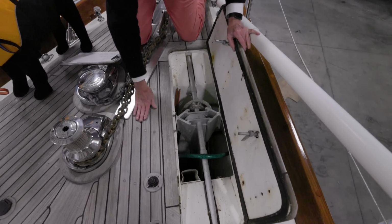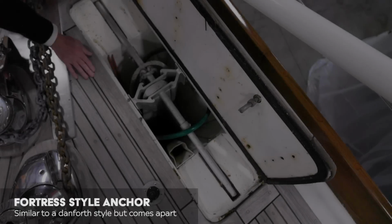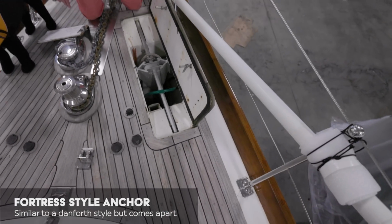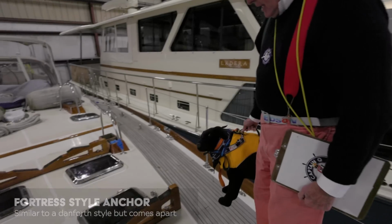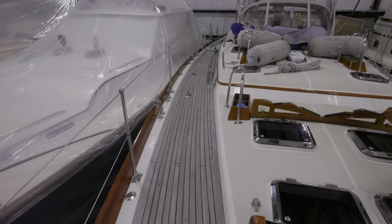Nope. Ooh, major fortress. Whoa. This is when Irma the hurricane's coming along the line. Yeah, and you want the big killer anchor. We have another beautiful teak deck. And like they did over there, she's all fastened from the top side, right?